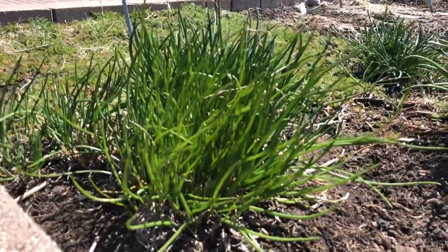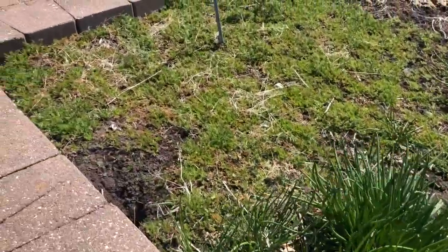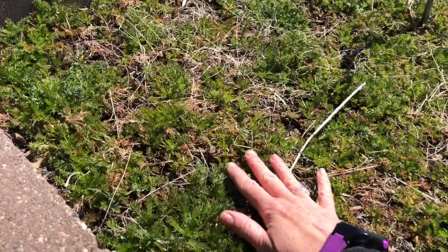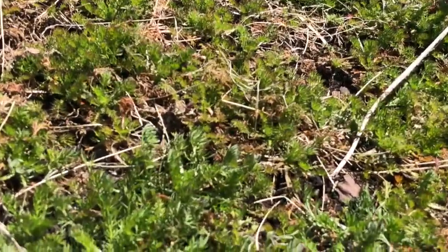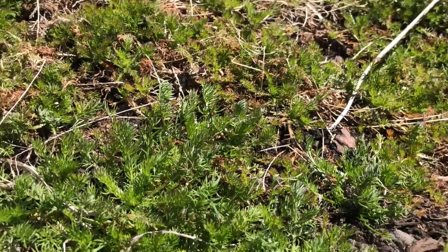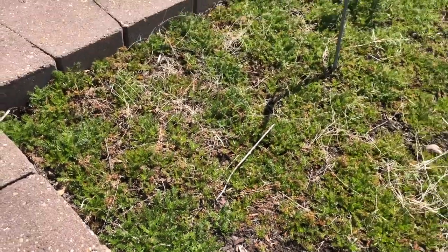And right here, we have a bed of chamomile. If you pet it like a kitty cat and smell it, you can smell the chamomile. And we do harvest that and use it for tea. So I invite you guys to go out, like I said, in your neighborhood, your local park, one of the Ramsey County parks, and see what's growing.